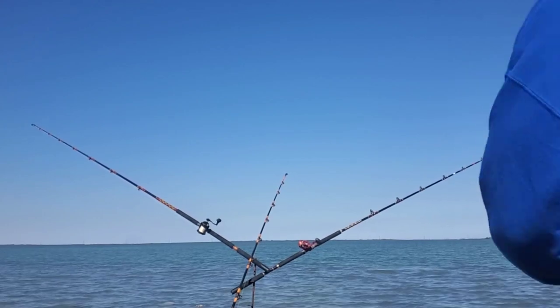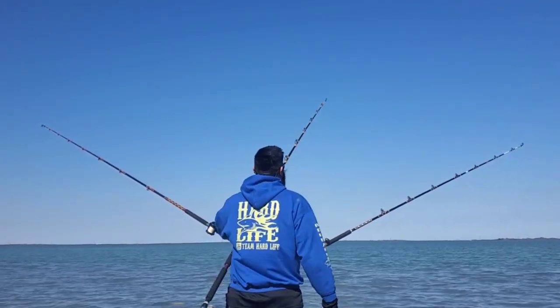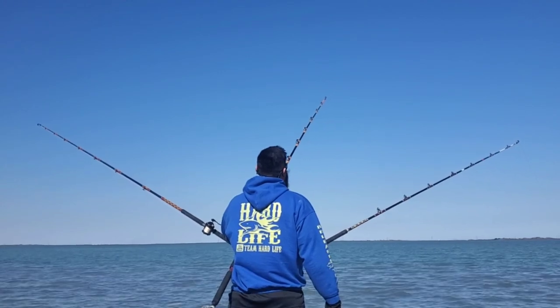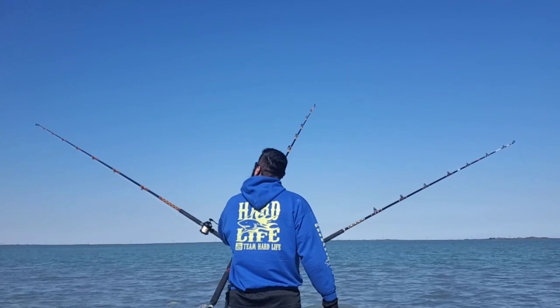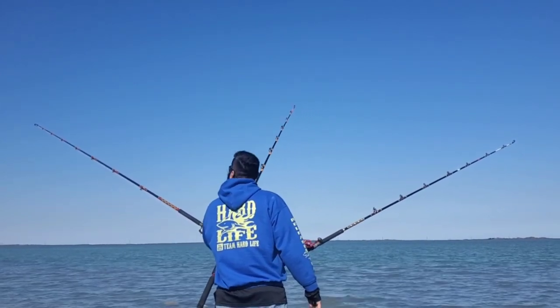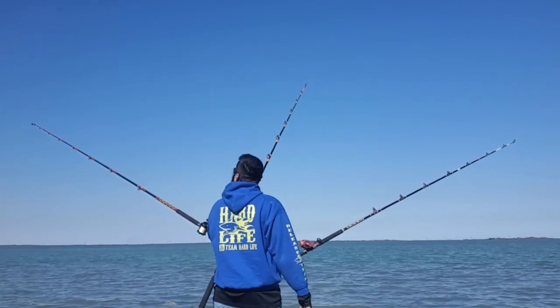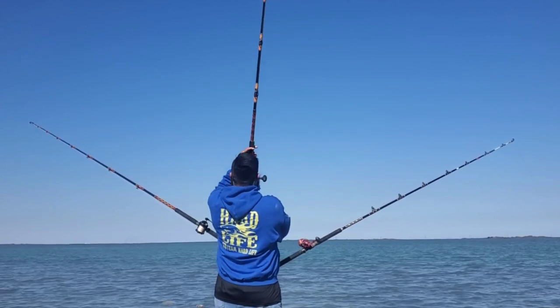We saw where we left off, where we got our first two drum. Now we're going to continue on with the fishing trip as it continues on in the same spot. And you've seen multiple dangers that we are facing, and that's the boats coming through the channel, about 80 yards or so out from where we're at. And we're going to continue on with the bait and everything we're doing.